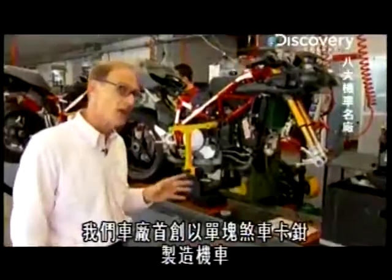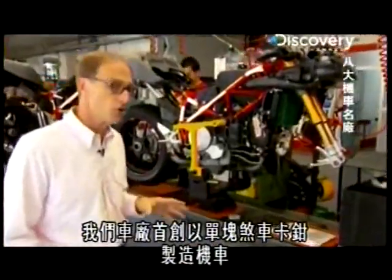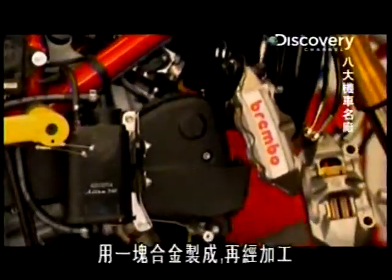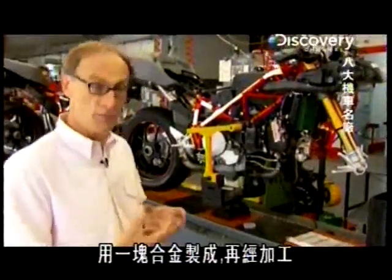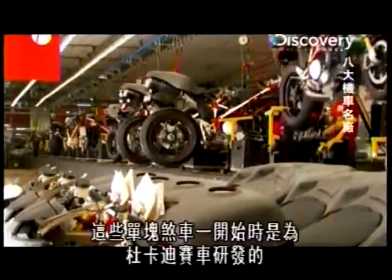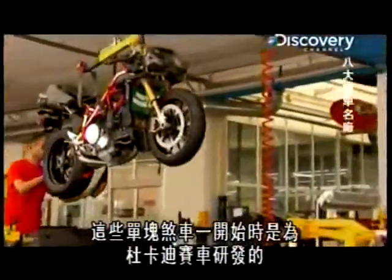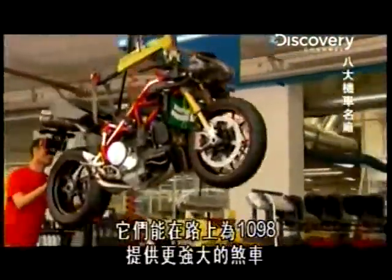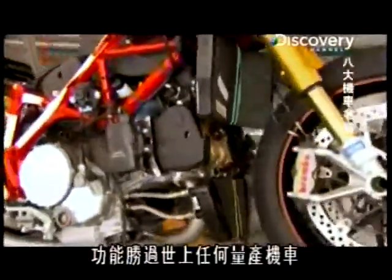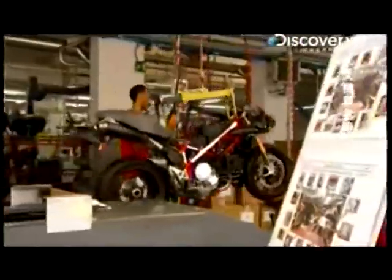We're the first manufacturer to produce a motorcycle with monoblock calipers. They're essentially a brake caliper that's made from one piece of alloy and then machined. Those monoblock brakes were first developed for Ducati race bikes. On the street, they give the 1098 the most powerful brakes of any production motorcycle in the world.